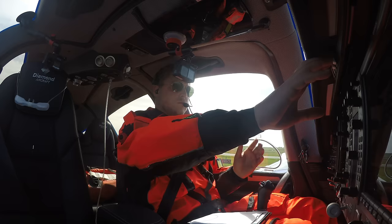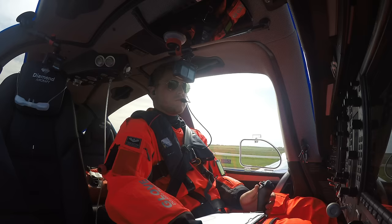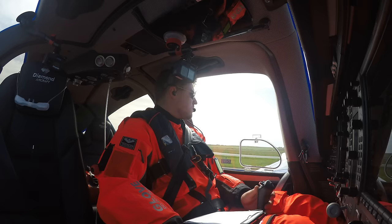Oscar, Delta Alpha is ready to copy clearance when available. Oscar, Delta Alpha is still waiting your clearance from Scottish. Can you taxi when ready? Then I request taxi, Oscar Delta Alpha. Oscar Delta Alpha, taxi to point Charlie 1 via taxiway Charlie. Via Charlie, Charlie 1, Oscar Delta Alpha. Good.